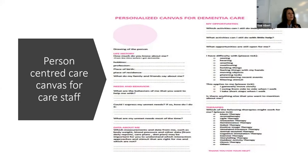So we need to be sensitive to the cultural backgrounds of people and where they're coming from and what they can do or can't do or don't want to do. I like what it says here about the opportunities. What can I do independently? What can I do with a little help? And which opportunities are open for me? And that's a very positive approach: rather than look at limitations, to say, what can somebody do?